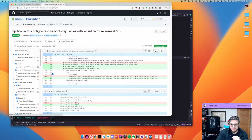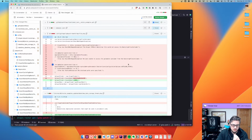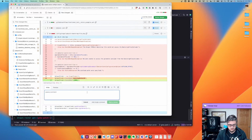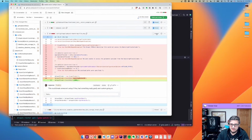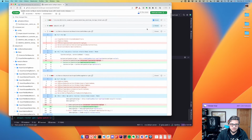All right, so change 1 is the exit code. Change 2, we need a PHPUnit. Change 3, no longer. The only problem is this could break for somebody. I'll just document it. This could break someone's setup if they had something really goofy. My F key doesn't work. So if somebody had a weird build setup, that could break. But I think we can only handle so much uniqueness. That fixes it. Yep.